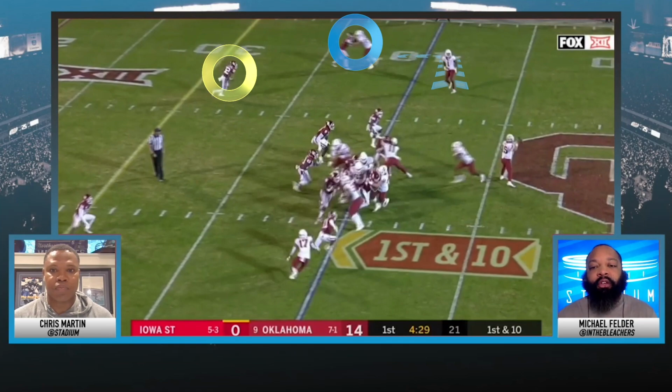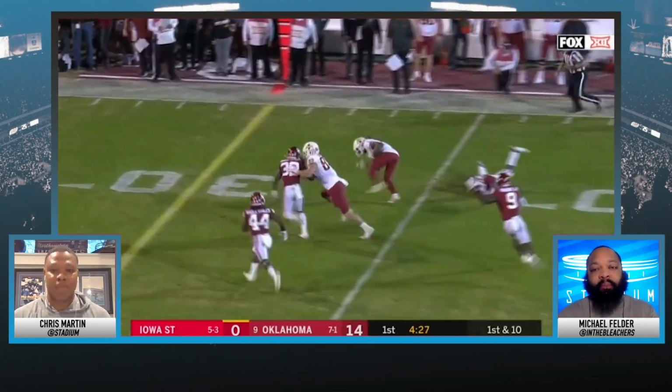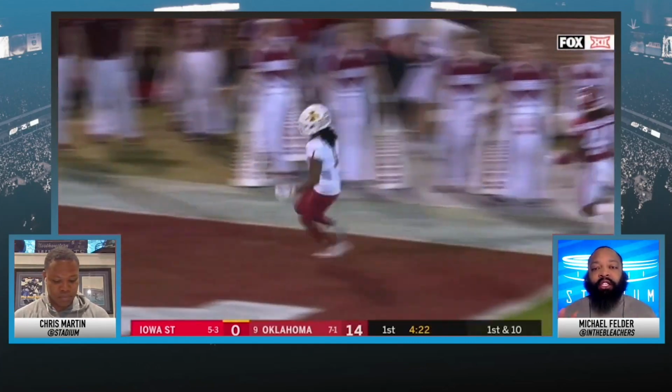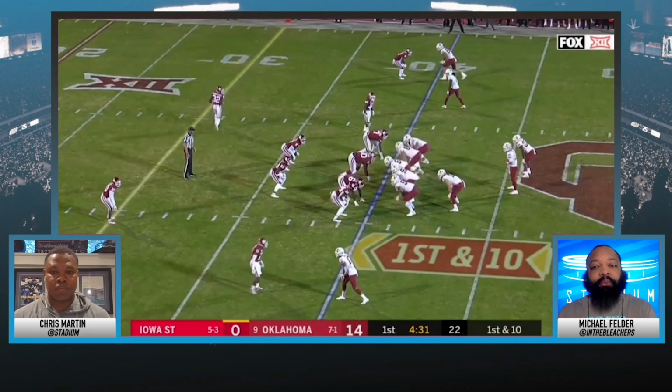Yeah, I'm glad you said element to that offense because I'm talking about getting elemental here. And this is the screen game, right? And we talked about Matt Campbell at the top of this segment. Matt Campbell works this screen game to death, and I absolutely love it because he uses the screen not just to make a big play. And this is a huge play. This is a player making a play.